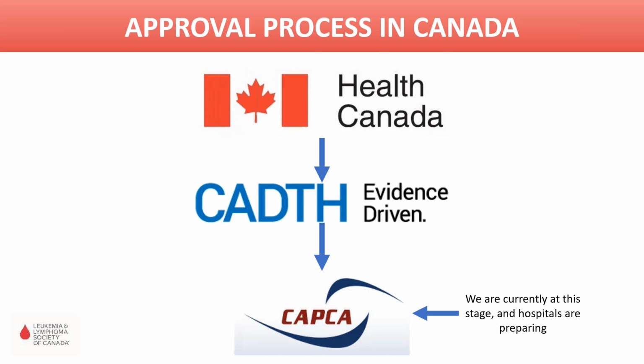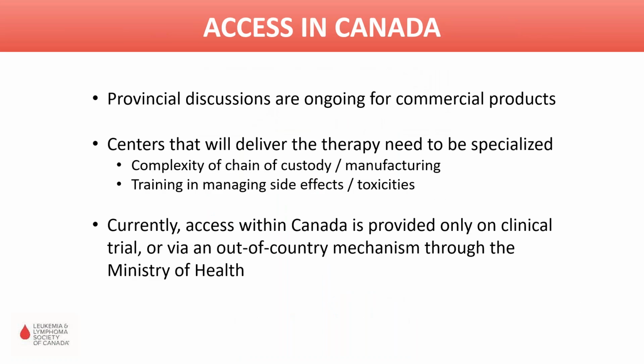And there's a lot of administration that is also involved. So as I said, provincial discussions are ongoing for these commercial products. Centers that will deliver the therapy, though, also need to be very specialized because, as I mentioned, there's a lot of training that needs to happen in terms of how to manage these side effects and toxicities. And there's also the complexity of making this drug, so to speak. It's not something that you just get from the manufacturer and it sits on the shelf in your pharmacy until such a time as you need it. It's something that you need the patient, you need to assess whether they should receive this therapy or not.